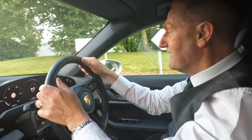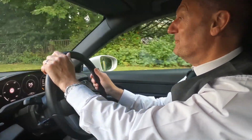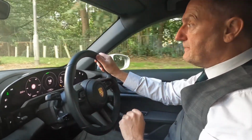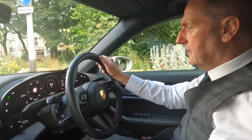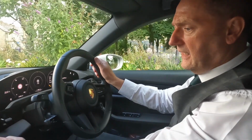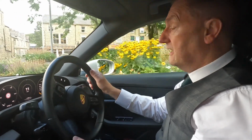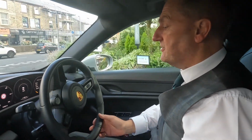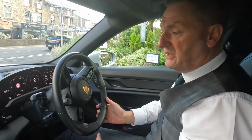Wow, it's pretty quick. It's pretty quick in normal mode. I think we'll leave it from sport today. I'm not that brave. A few things on this car which I was quite surprised about. Regen in all of the electric vehicles I've driven, to be fair, has at all times been automatic. I've tried setting this into auto on a number of occasions. It keeps popping out and I have to push a button to put it into regen, and I think that should be automatic.